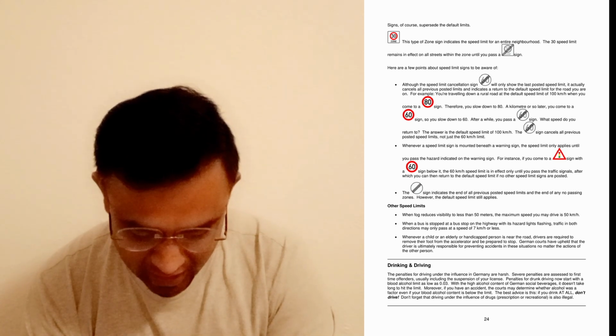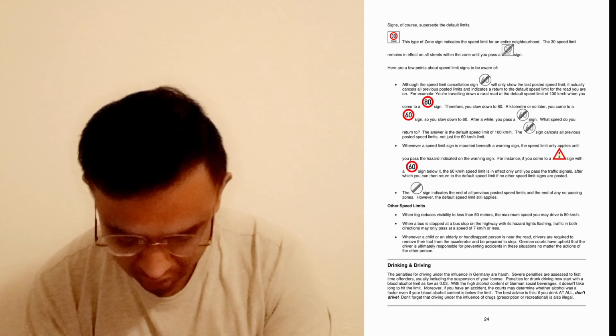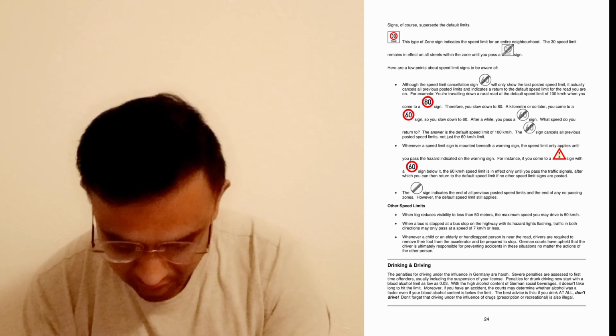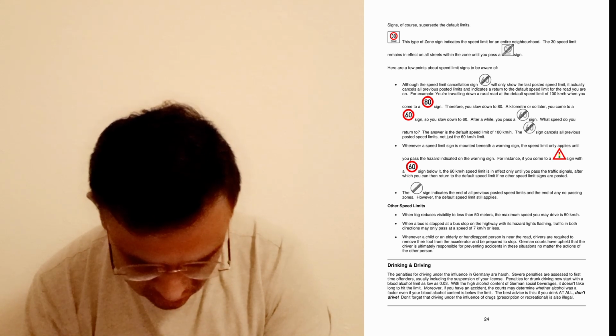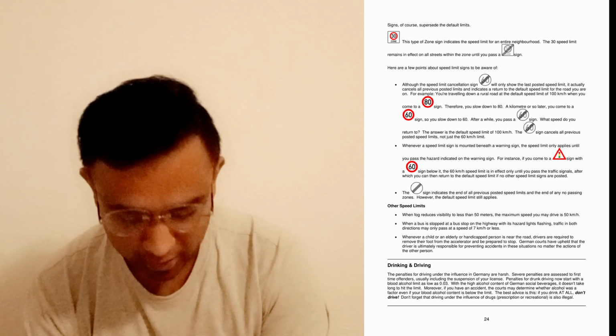Okay. Drinking and driving. The penalties for driving under the influence in Germany are harsh. Severe penalties are assessed to first time offenders, usually including the suspension of your license. Penalties for drunk driving now start with a blood alcohol limit as low as 0.03. With the high alcohol content of German social beverages, it doesn't take long to hit the limit.